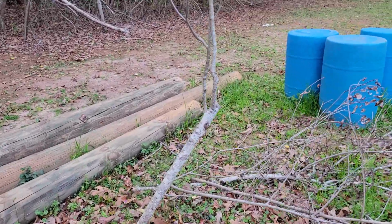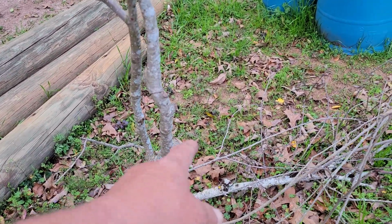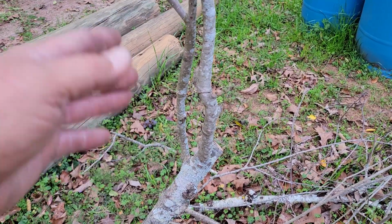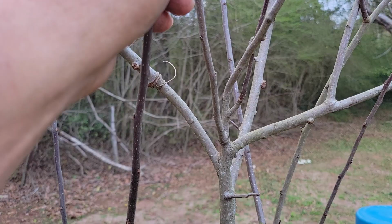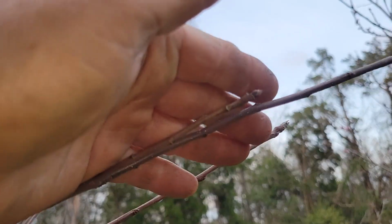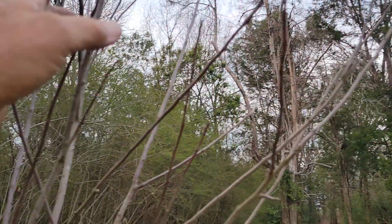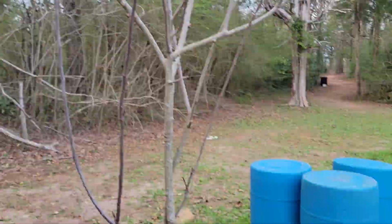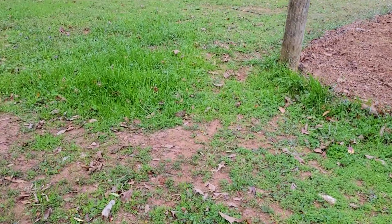This is an apple tree. It was growing sideways, so I cut that trunk line off, hoping these branches will take over. It's not the best shape for that tree, but I do see, let me bend it down here, some little tips starting to come out. So maybe I'll get a good healthy crop of apples this year.